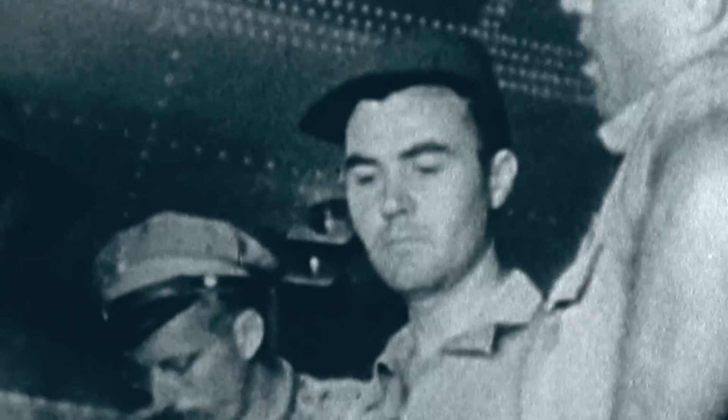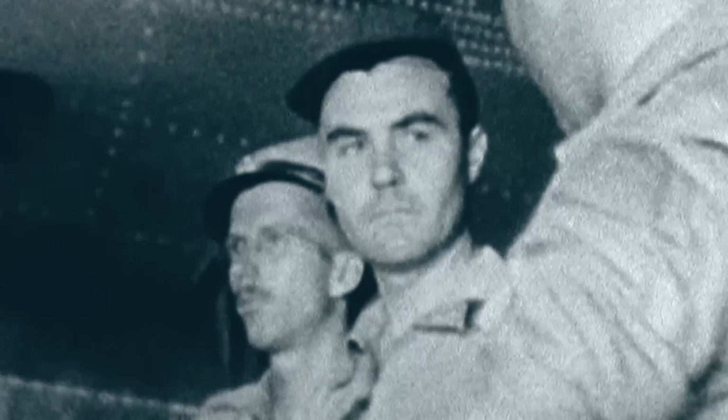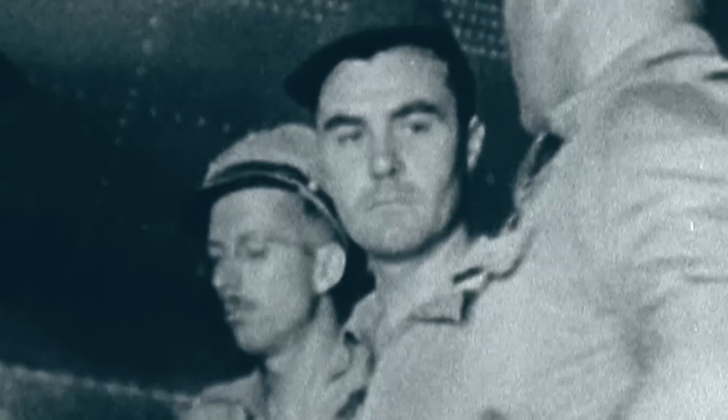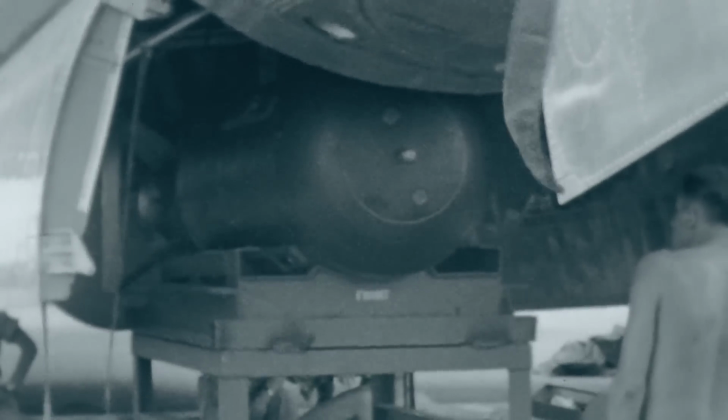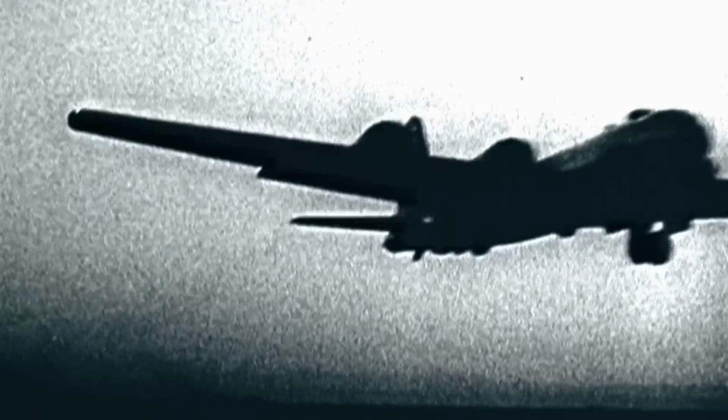A little after 8:15 a.m. on the 6th of August 1945, the Enola Gay, a heavily modified B-29 bomber, dropped a device measuring just 3 meters in length, 71 centimeters in diameter, and weighing just 4,000 kilograms over the unsuspecting Japanese city of Hiroshima.